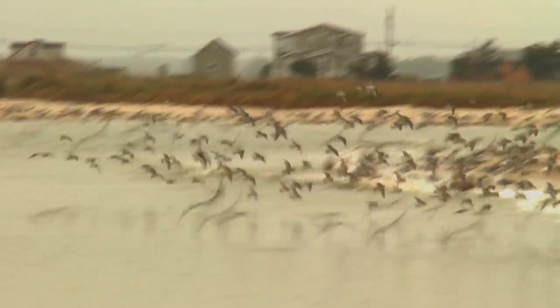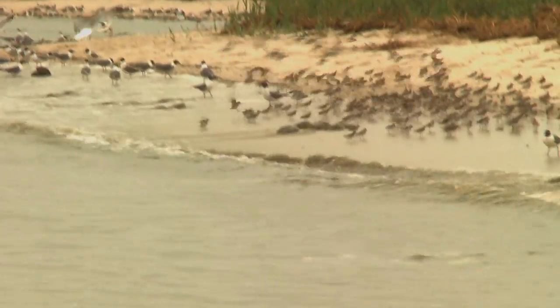Recently, I hit the beach with a team of scientists from around the world to band red knots on the Jersey shore of Delaware Bay and learn about what can be done to save the shorebirds before it's too late.